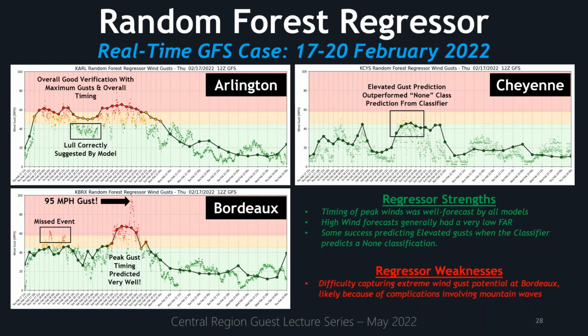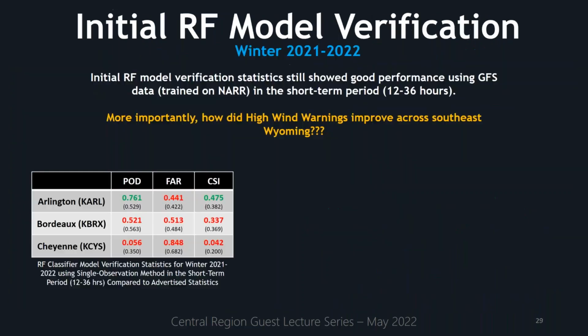So overall strengths: timing was very well forecast by all models in this event. High wind forecasts generally had a very low FAR. If it predicted high winds, generally speaking, it hit. And there was also some general success predicting elevated wind gusts when the classifier did not. General weakness would be more complicated factors like mountain waves, but overall with this particular event, no major weaknesses there.